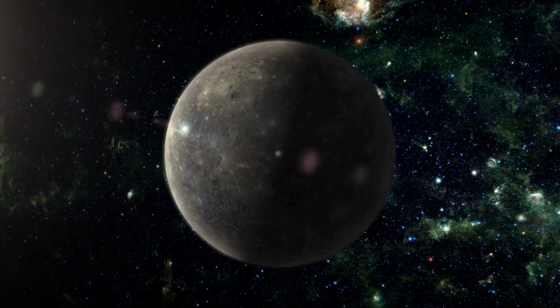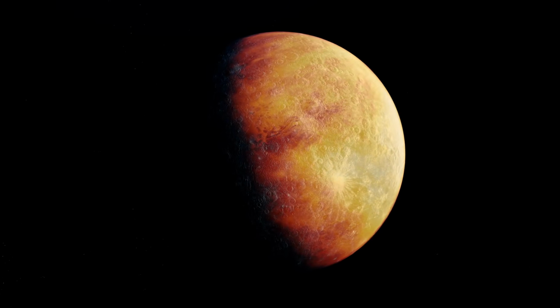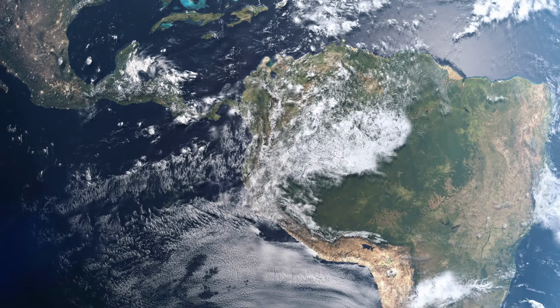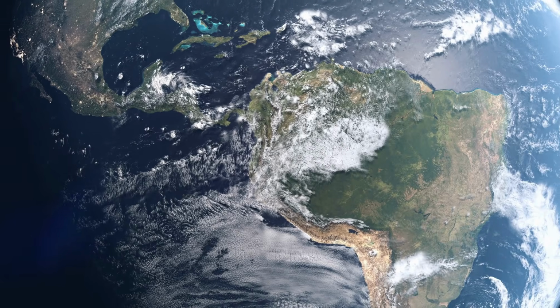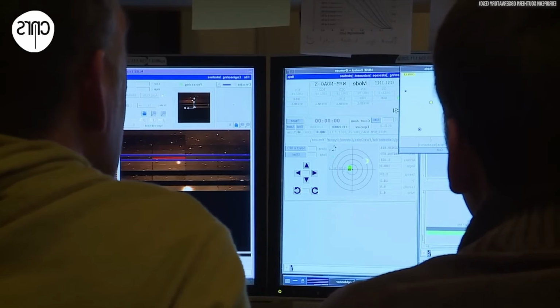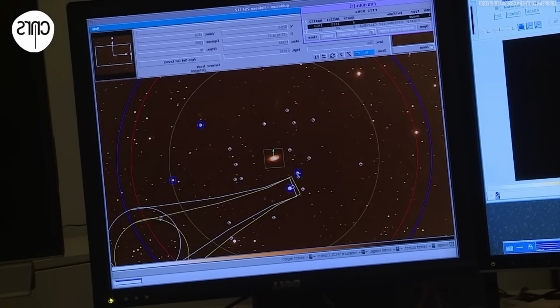Another incredible secret of Mercury is its unexpected magnetic field. Unlike Venus and Mars, which lack global magnetic fields, Mercury generates a magnetic field that is about 1% the strength of Earth's. This discovery, made by NASA's Messenger mission, intrigued scientists because they didn't expect such a small and slowly rotating planet to maintain a magnetic dynamo.